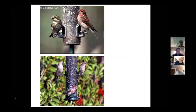There can be a challenge to identify if you haven't had practice and experience. And I'm going to go through a little bit on how to identify them. If you want to, in your chat box, you can write like top house finch, bottom purple finch, or something like that, if you'd like to register a guess. Otherwise, I'm just going to go ahead and tell you how to tell them apart. First, I'm going to show you what to look for.